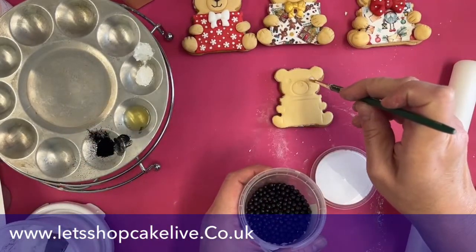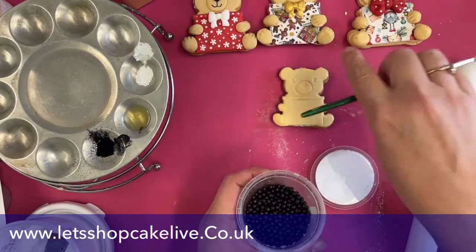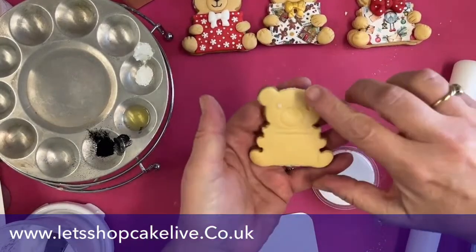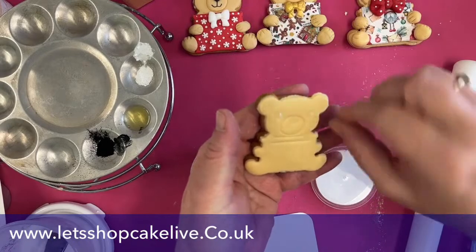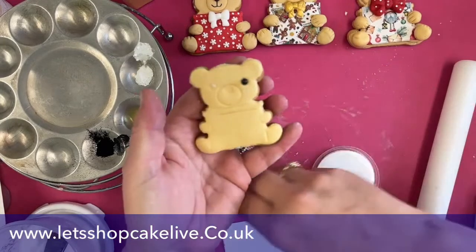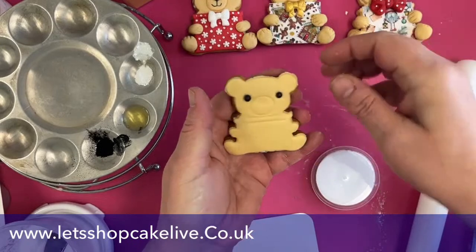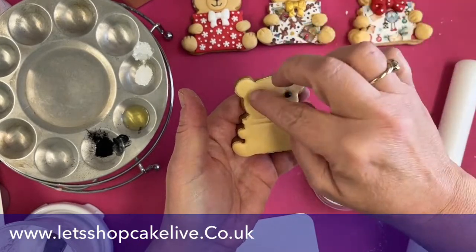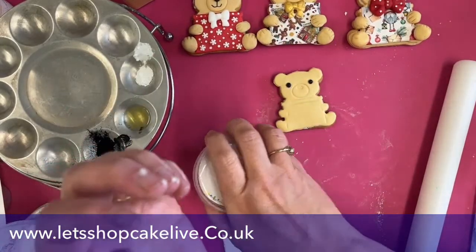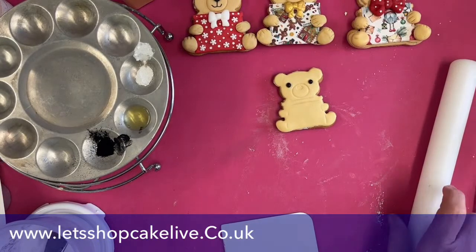So we just put a little tiny bit of royal icing there in the middle. I should have piped that in, but never mind, I forgot. It doesn't matter. We'll take hold of that and pick that one up. There we go, pop that on there like so. And then another one on there like that. So that's easy, isn't it? You don't have to worry about doing little balls of black paste or anything. You can just literally use those. We like easy. We don't do anything complicated on here. It's as straightforward as you can get it.